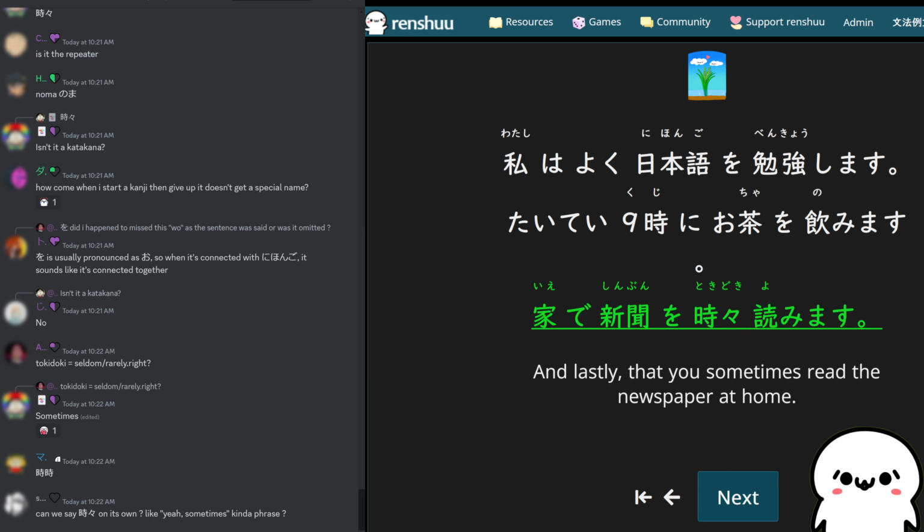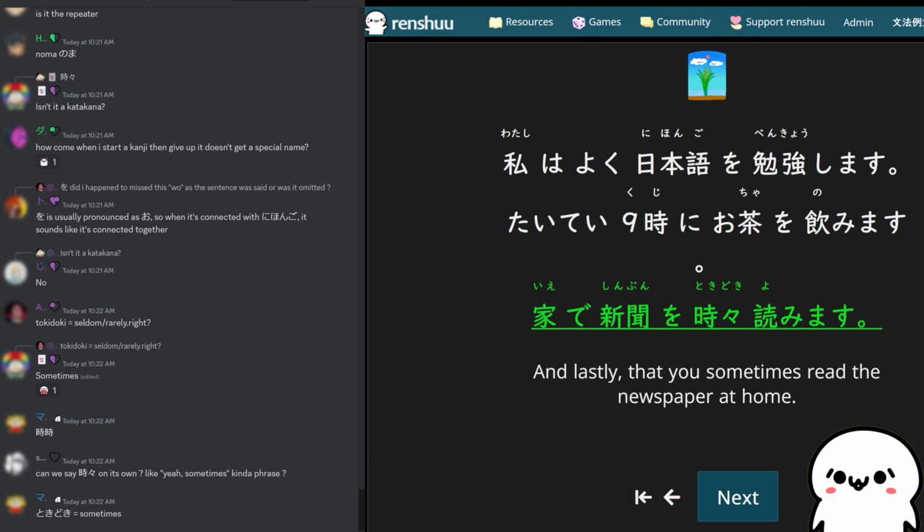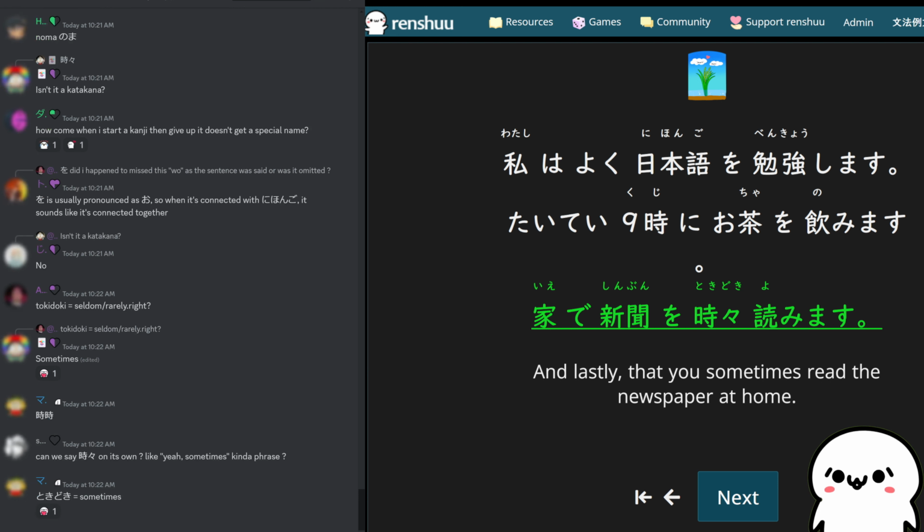You can't use it for hiragana or katakana, but there are a number of words that have it in there where it says, oh, this is copying the kanji before it. And to answer the other questions, tokidoki, I always translate it as sometimes. I do not translate it as seldom or rarely. That's not correct. And you'll see the ones that seldom or rarely fit into, those fall into what I call the negative frequencies, and we'll get to those in just a minute because they're structured in a different way.